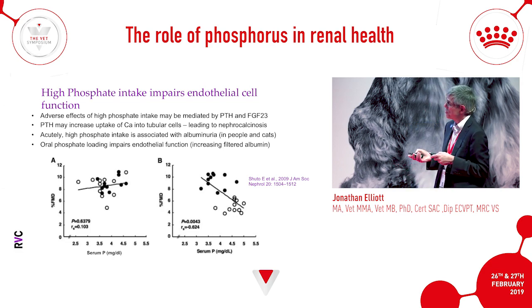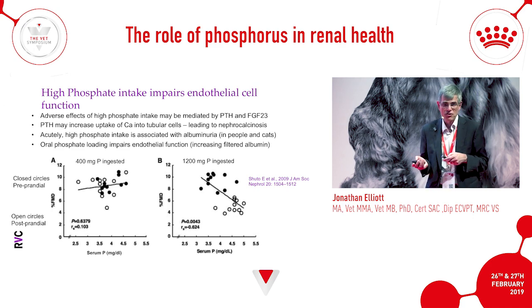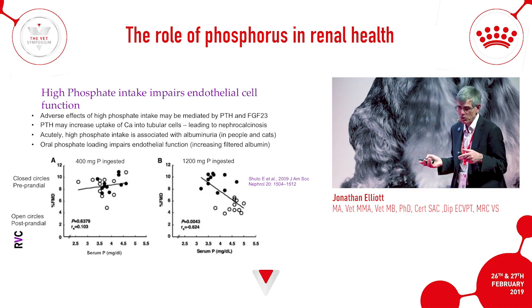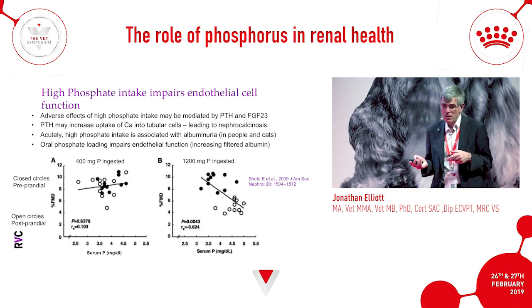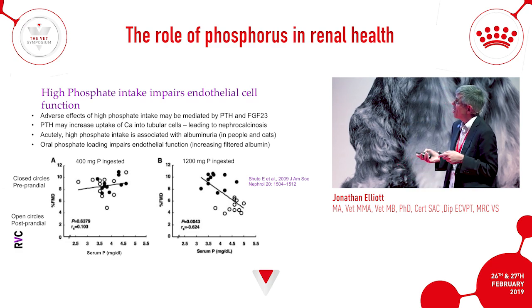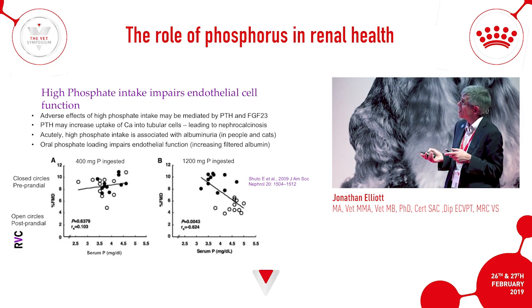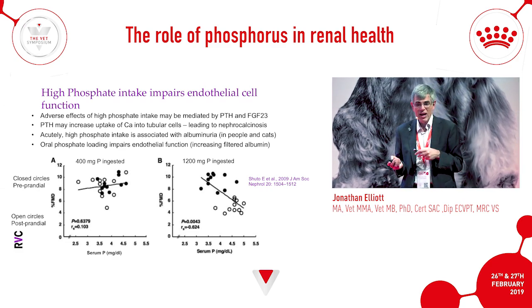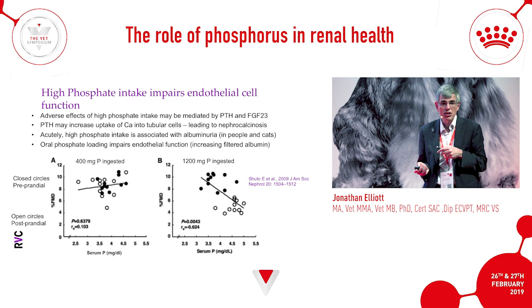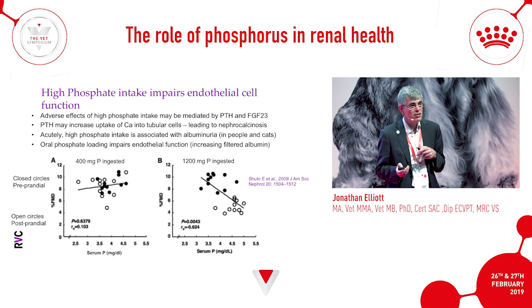What this study did was it looked at two levels of phosphate intake, 400 milligrams of phosphate ingested as one meal, and then 2 hours later the flow-mediated vasodilation was measured, or 3 times that level. And what you can see is that the open circles are the postprandial measurements. And when you have a high intake of phosphate, they're clustered down here, and postprandially, the flow-mediated vasodilation is reduced. So the endothelium is not working as well after a high phosphate meal.